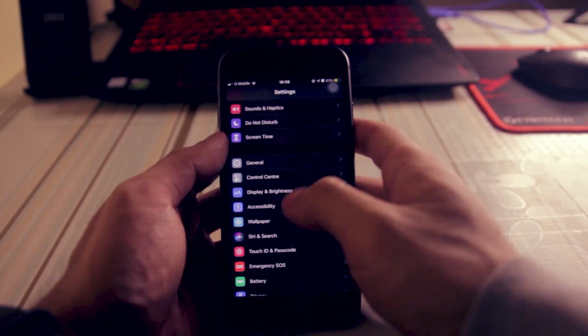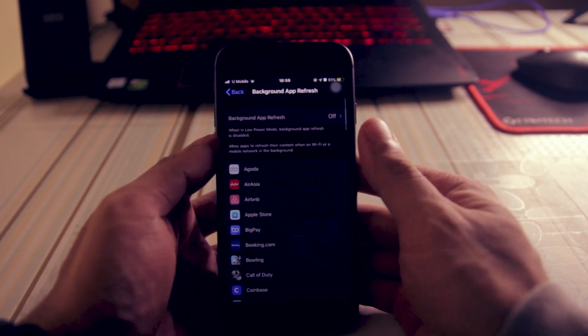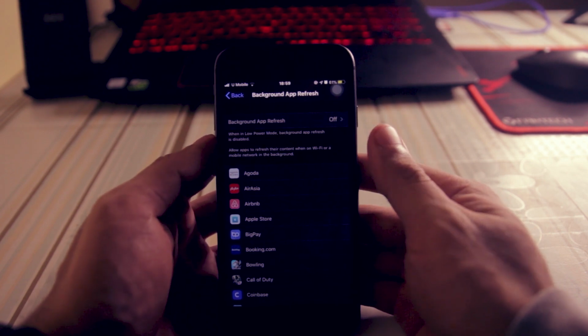So these are my recommendations. You go to settings, go to general, go to background app refresh. Like mine, I turn it off because I don't want it constantly refreshing every time while I'm away. It's best for you to jump into the app and refresh it by yourself, and it will save battery life significantly.